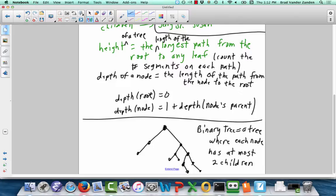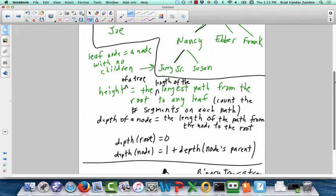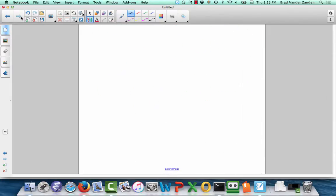Okay, and then, yes? I'm not sure if you ever said this explicitly. Each node can only ever have 1 parent, right? Correct. That's a very good and important thing. So in a tree, that means we can only have 1 root ever. Yes, that's right. So a very good and important thing is that, let's go to the next page.